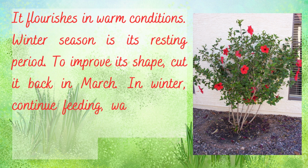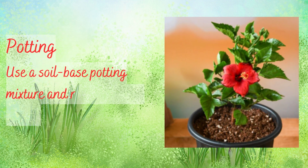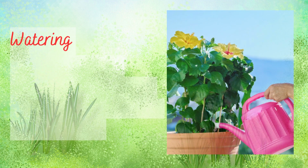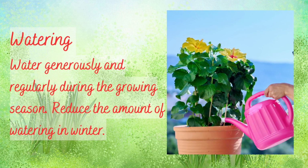In winter, continue feeding, watering and misting to get a larger plant that blooms all year. Use a soil-based potting mixture and repot it during March. Water generously and regularly during the growing season. Reduce the amount of watering in winter.